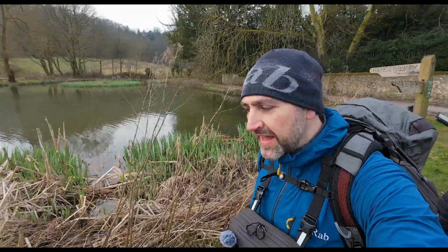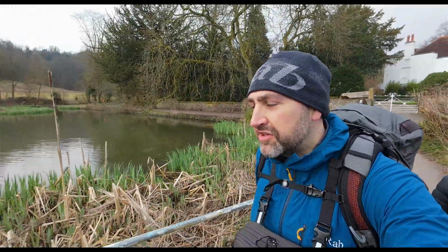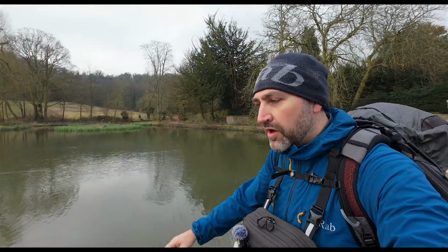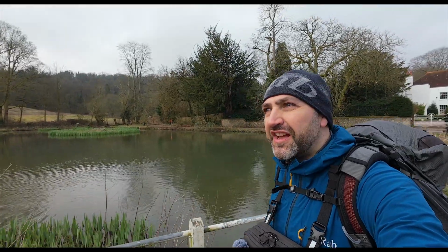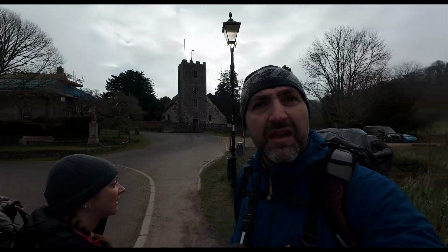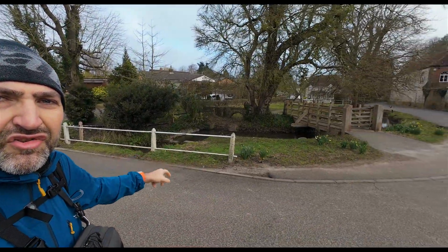So this is Buriton Lake. Got a big history actually with the lime and chalk cliffs up in the hills there. The carts and the horses were brought here to be washed down, obviously covered in chalk from a hard day's graft. But it's absolutely stunning here. Big church off behind me. There's not a great deal here, but just really pretty.